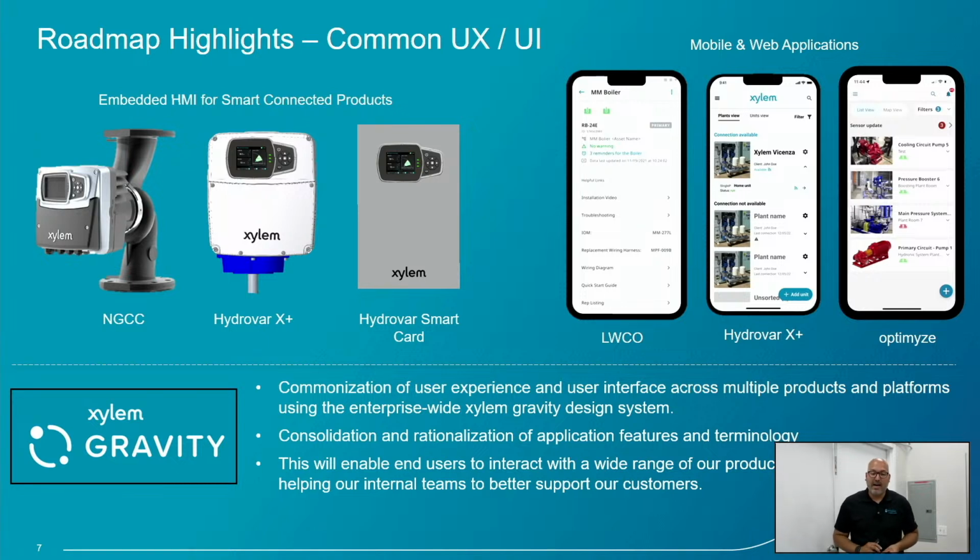High-level roadmap. We've gotten a ton of feedback throughout the years. We have almost 10 different VFDs that are out there. They all look and feel different. They use different terminologies. So if you're an expert in one, it doesn't necessarily mean you're going to be an expert in them all. And it's overwhelming, even to our internal resources in tech support, to become experts in all of these different products. So we want to consolidate and have a common user experience, user interface across the board. So now if you're an expert in one of our products, you're going to be an expert in them all because they're going to have that same exact look and feel.